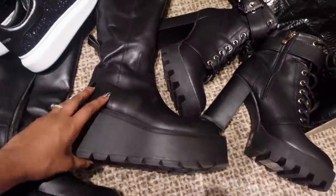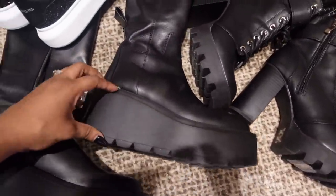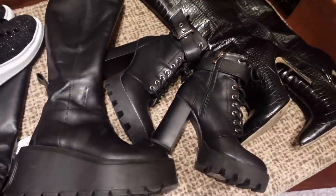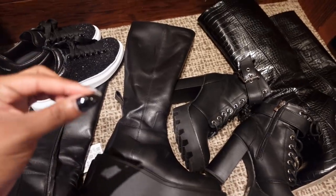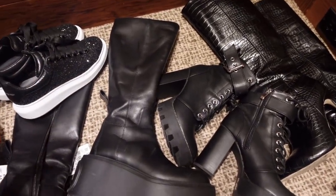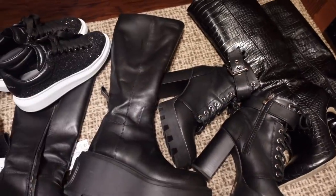The Valentino long, thick platform boot. Platform McQueens. It's a little extra because I feel like just this by itself took up a whole entire bag, but everything is no problem. She's giving looks, so it's cool.